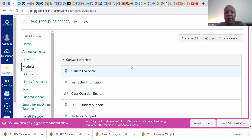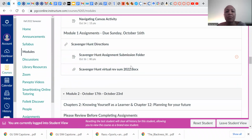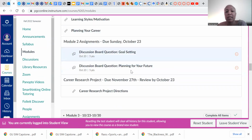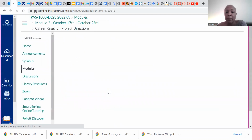Back in module, I believe it was week 3, actually it was module 2, October 17th, there were career research directions provided for you because this assignment is very detailed. So it was very important that you actually looked at these directions. If you did not look at them, you need to go back up to module 2, October 17th to the 23rd. Click on career research project directions.